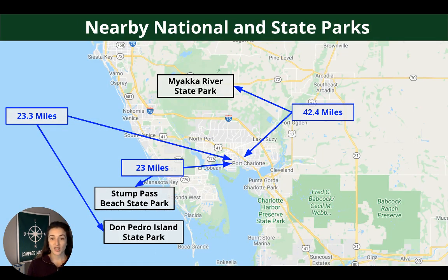Nearby national and state parks. So there are a couple kicking around. From Port Charlotte to Myakka River State Park, you're looking at 42.4 miles. And that's just because the entrance to the park is actually on the northernmost side. You can see the southernmost kind of cushions the area around Northport. Fortunately, I think the main entrance is the northernmost side. So 42 miles from that.